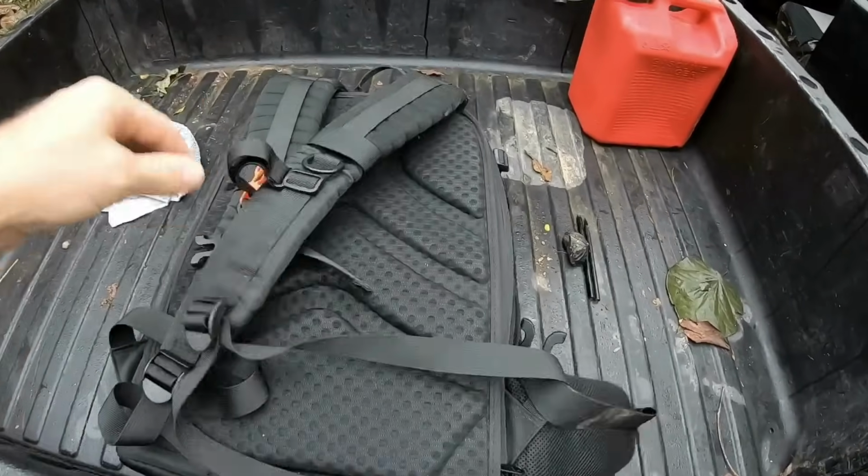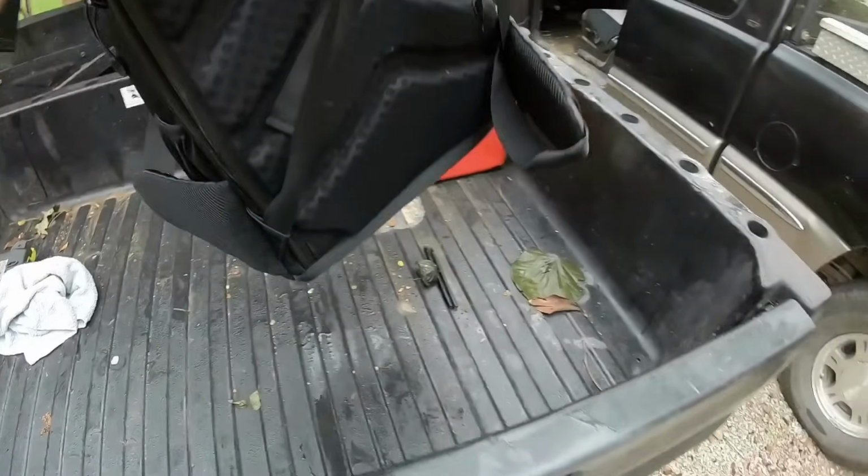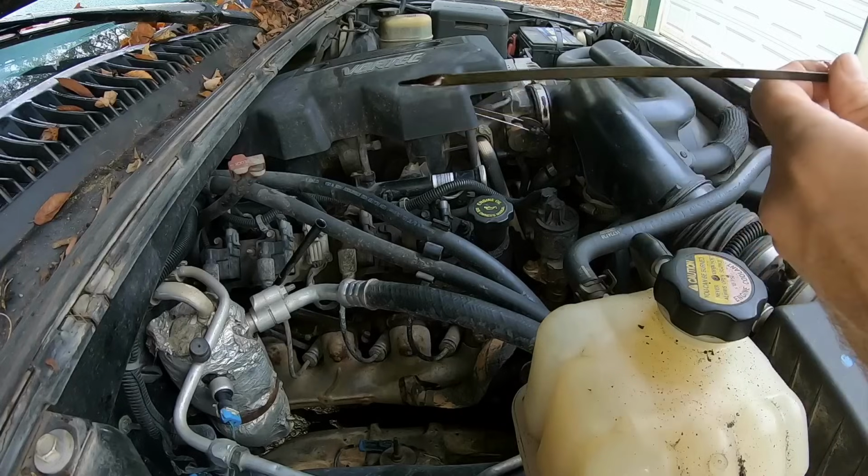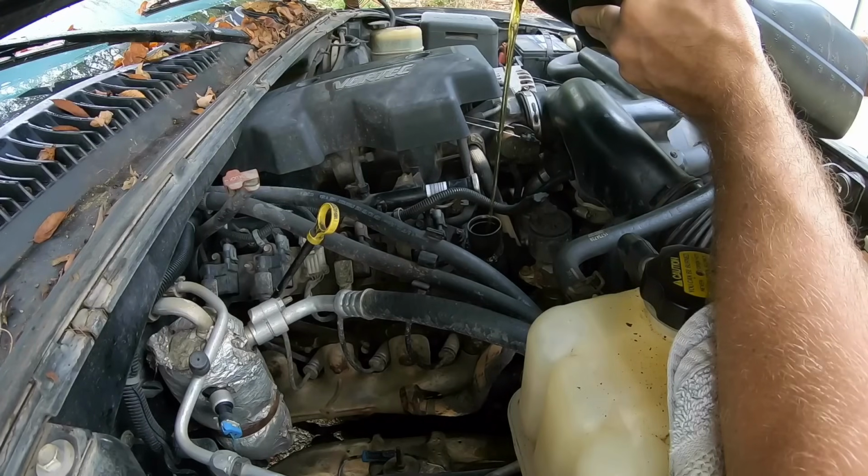And the most important bag, the camera bag. We also got all the fluids topped off on this truck because this truck has 288,000 miles, so you've got to top off the fluids. And tires, so we can drive 3 hours to Indy.